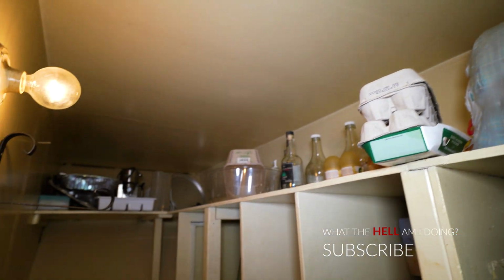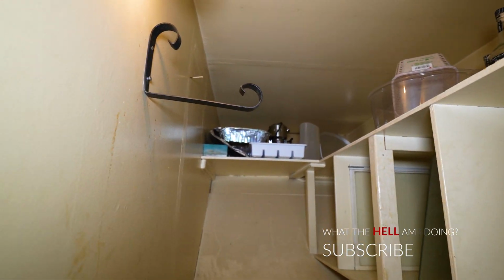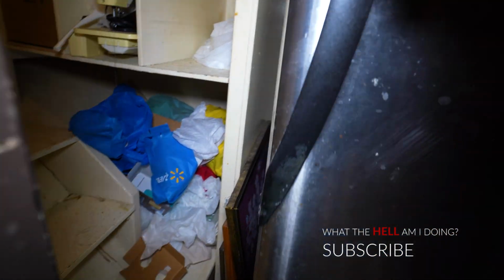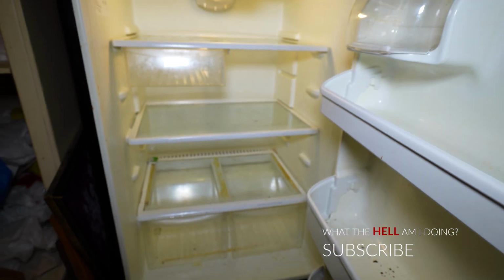And you got all sorts of stuff. Storage going back there. They even had steps going up to the storage. Very interesting. What's in the fridge? The fridge's empty.